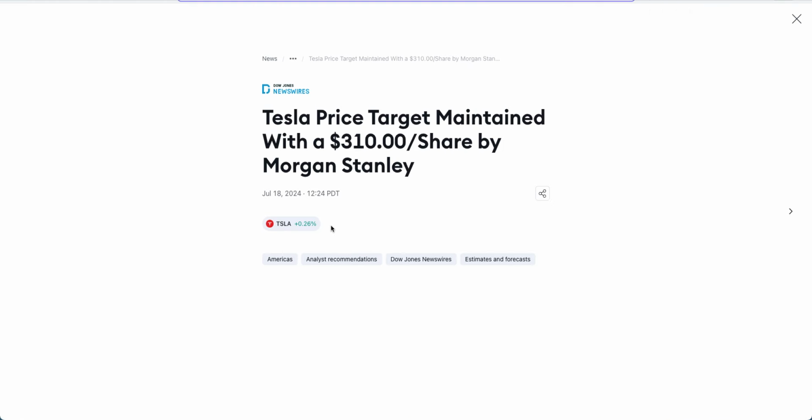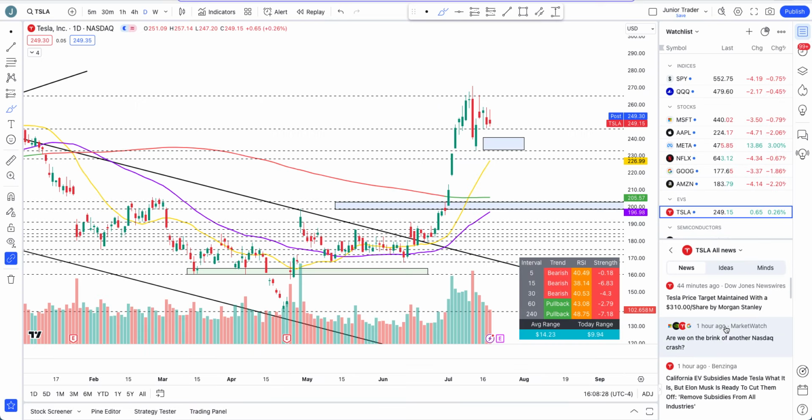Morgan Stanley says that they are still with a 310 price target for Tesla, which is great, good stuff.